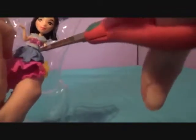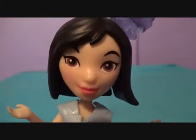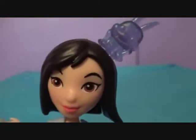She's got a little thing right here. Gotta snip it so she can be free. Alrighty then. She is officially free. And she has a little thing right here. Alrighty then. So, here is Mulan's face. It is very adorable, and she has short hair this time, which is great. And it's always nice to see short hair Mulan.